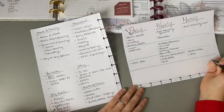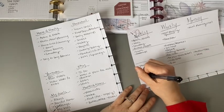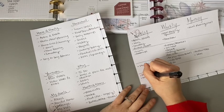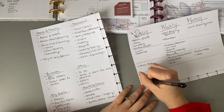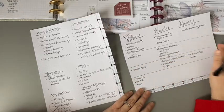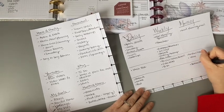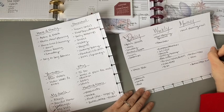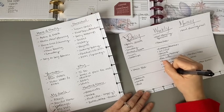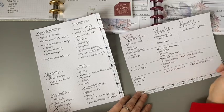And next we'll go to health and fitness. Workouts daily, water daily, food daily, before and after review monthly, now on a weekly basis. I just need to like review the week. I think review and pre-plan. That's going to be really important for this section.